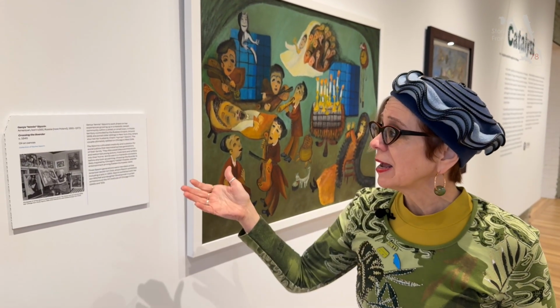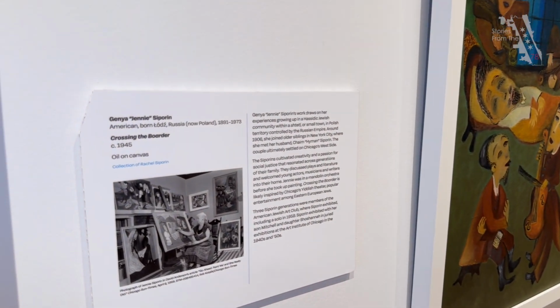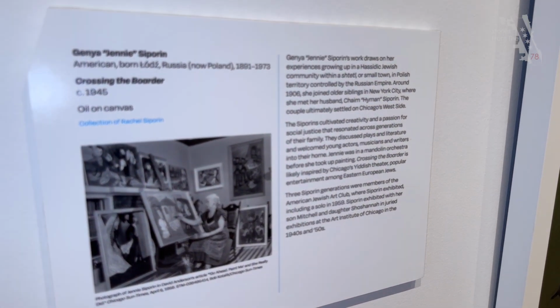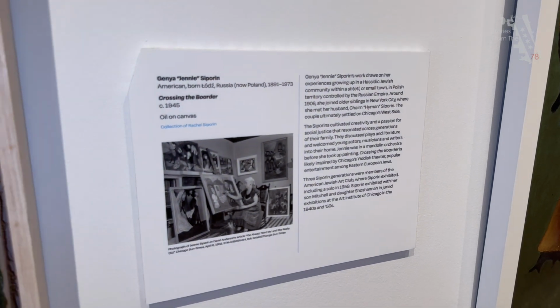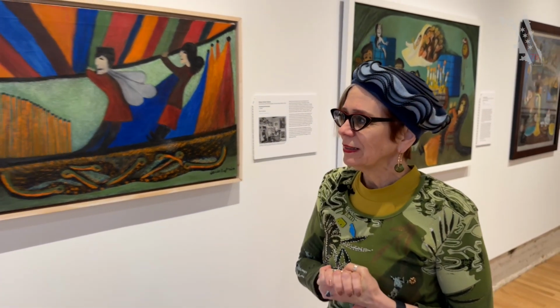What do their communities say about their work? And in this case, we have information from Jenny's two granddaughters who loaned us these artworks and told us stories about Jenny's family. Wonderful, wonderful. What other types of artwork do you have up on the second floor?